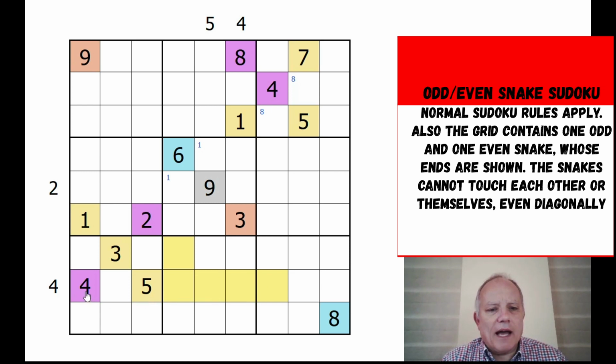And as soon as it's done that, there's now 5 even cells in this row because there's a 4 here and you've put 4 even cells there. So I think that that proves that it can't come through this cell and therefore that the even snake can't come this way at all.